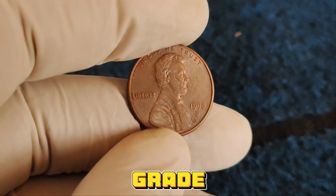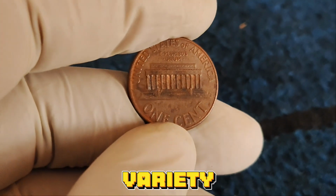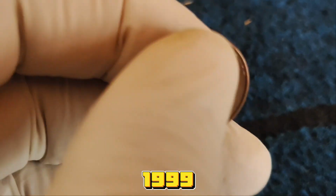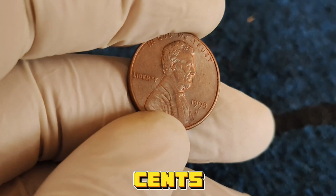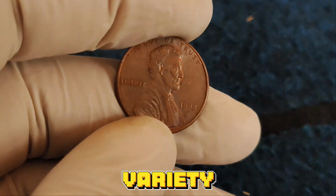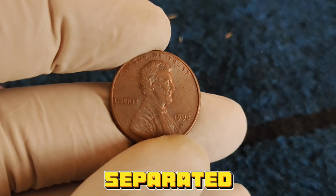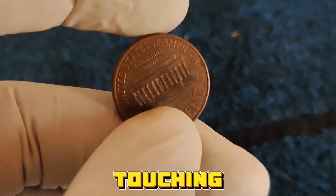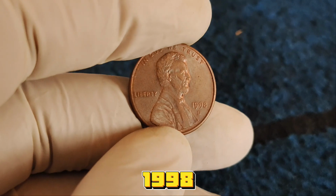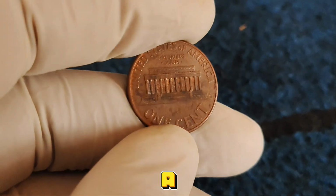But it's not just about the grade. What really gets collectors excited are mint errors and varieties. One such variety is the wide AM reverse. Although more famously found in 1999, a few 1998 cents, including some Denver minted ones, have been reported to show the wide AM variety, where the A and M in America on the reverse of the coin are clearly separated as opposed to being nearly touching, which is standard for that year. This is considered a major rarity, and if you find a 1998 D Lincoln cent with a wide AM reverse in high grade, you're looking at a small fortune.